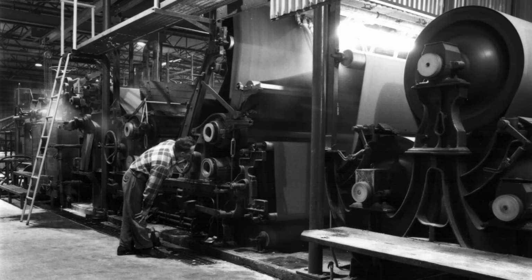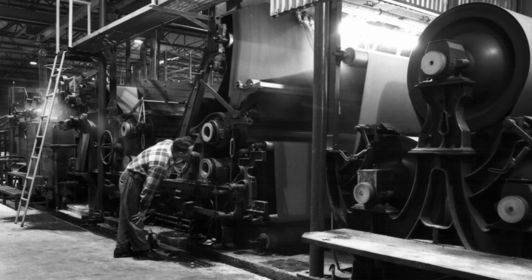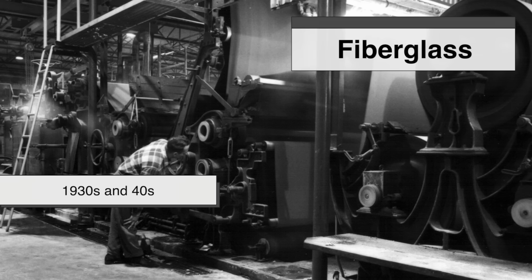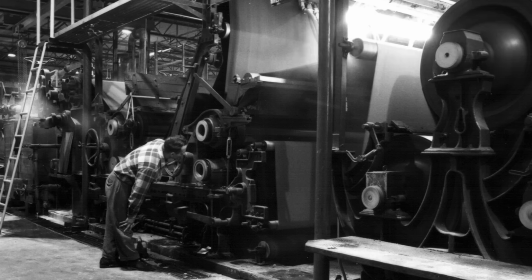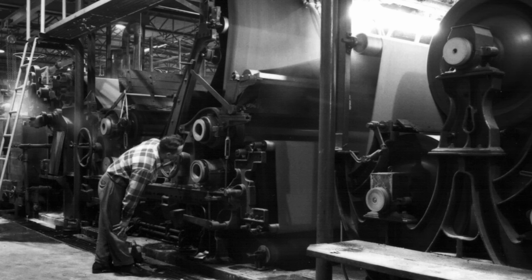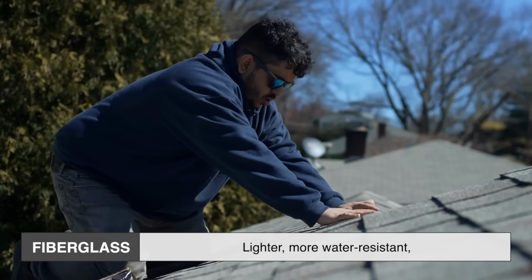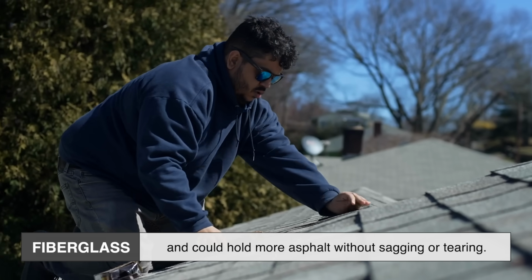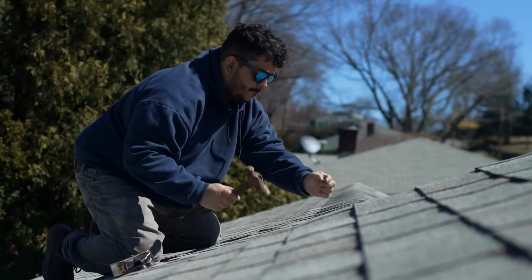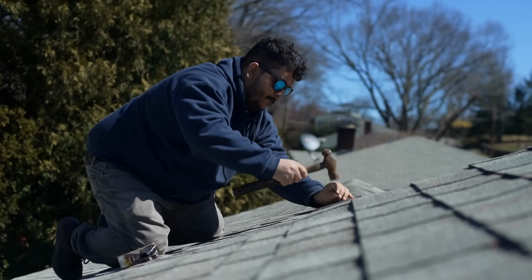The real leap came when manufacturers figured out how to scale up production. By the 1930s and 40s, fiberglass had started replacing organic materials like cotton and felt as the core mat in shingles. Fiberglass was lighter, more water-resistant, and could hold more asphalt without sagging or tearing. This made the shingles last longer and cost less to ship.